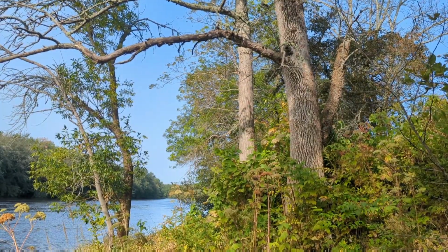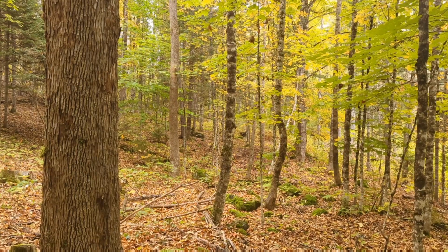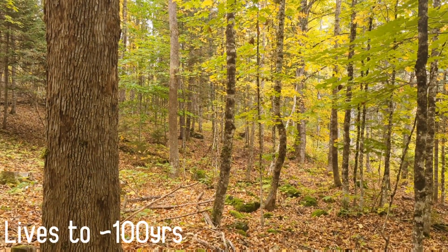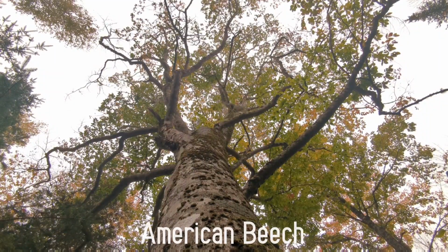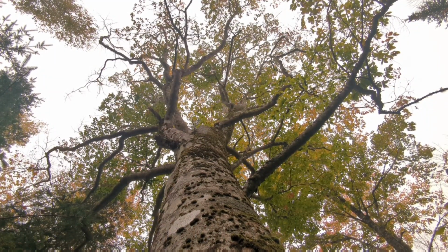Naturally, butternuts are found in rich floodplains and more rarely in rich upland hardwood forests. They are a pioneer species, being shade intolerant, and generally only live to 100 years old. Common associates include other ash species and basswood in floodplains, and with the addition of sugar maple, eastern hop hornbeam, and American beech in upland areas.